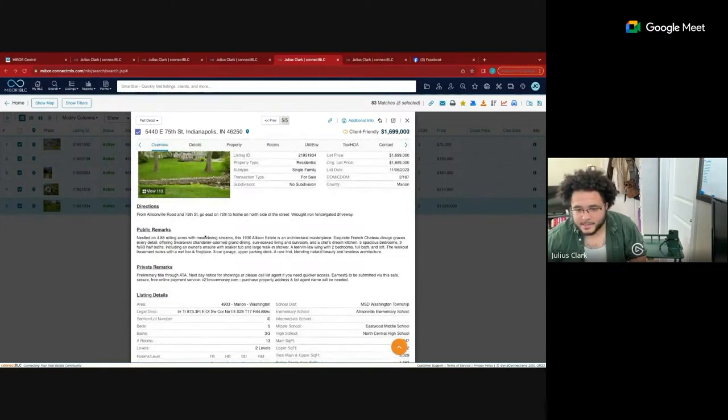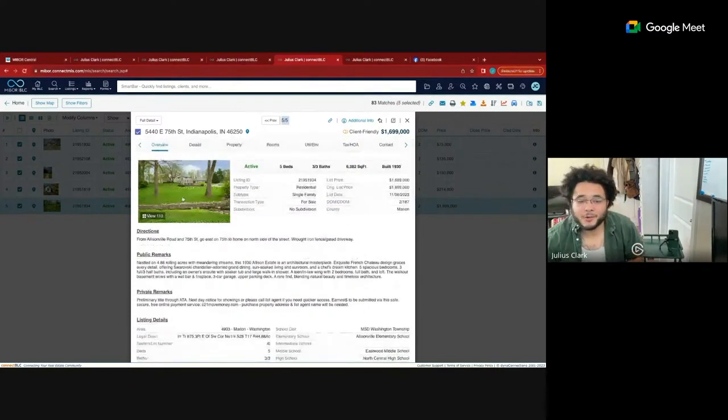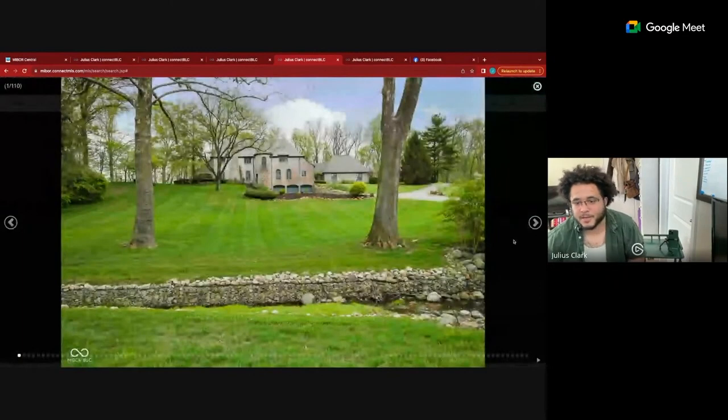A teen/in-law wing with 2 bedrooms, full bath, and a loft. The walkout basement wows with a wet bar and fireplace. A 3-car garage, upper parking deck, a rare find, blending natural beauty and timeless architecture. We do have 110 photos to go through, so any duplicates we're going to get through.